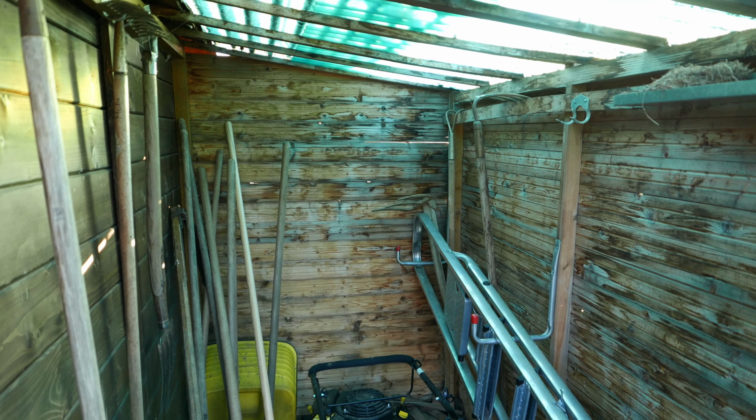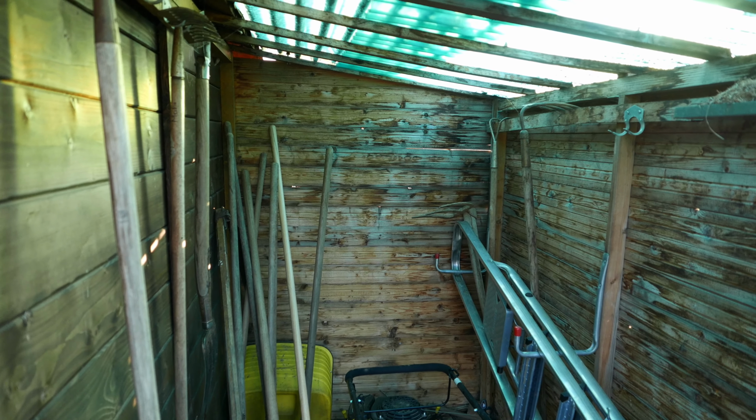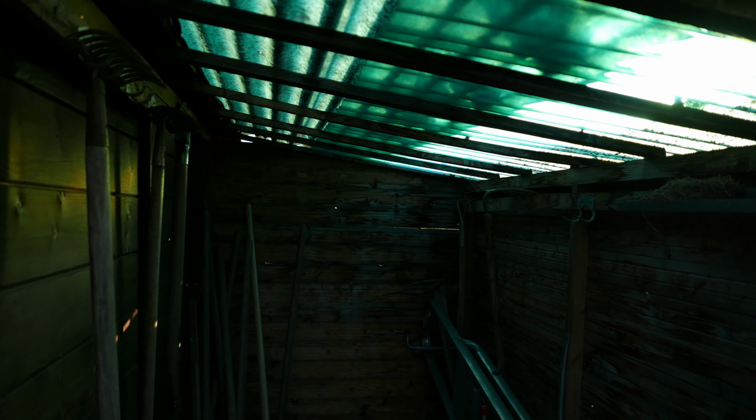Lean-to shed, or how do you say this? Lean-to shed. Is that English? Well, anyways, I'm gonna take this down. My special roof here. And it is blown down. I think I could do this even tomorrow already.